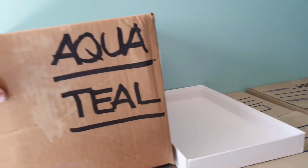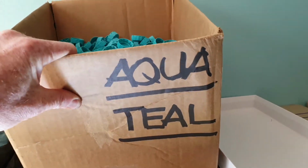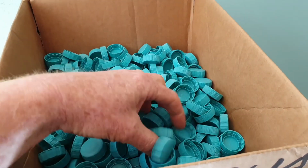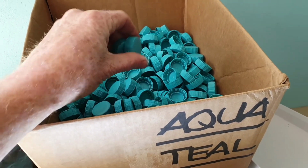Now, this is one that I stuffed up. On the colour sheet, I called it aqua. That's what's happened when you've got a red-green colourblind guy as your national coordinator. It's actually a teal, or a real turquoisey teal. So this is aqua. So I'll correct that to teal.